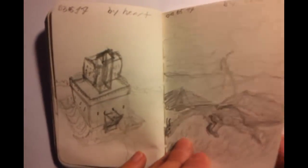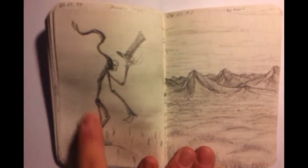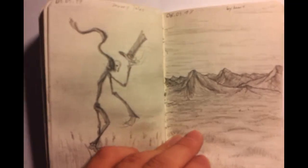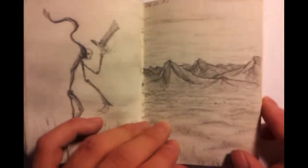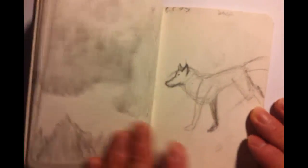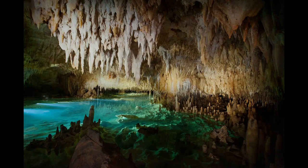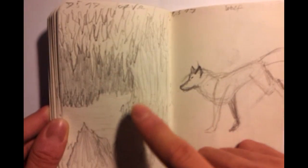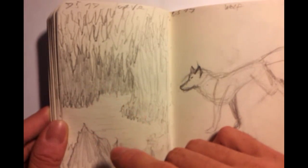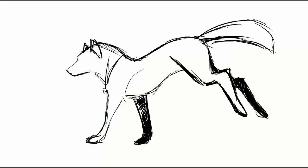Here is another castle and a dragon. I extracted this figure out of a painting, and I like this one. I like the landscape I drew here, and I don't know if you see this, but this should be a cave. Here is the water. Here are the walls, and here are stalagmites and stalactites. And this is a wolf.